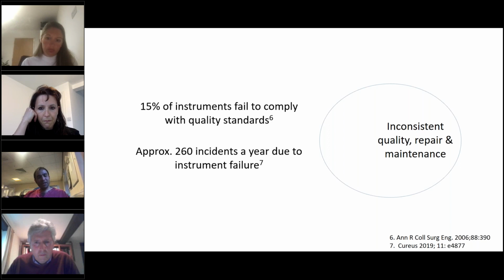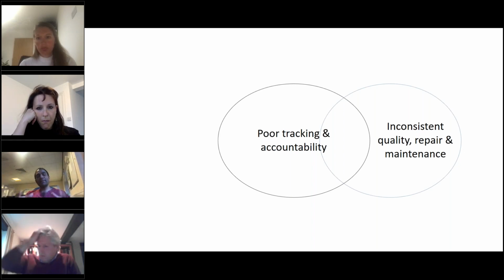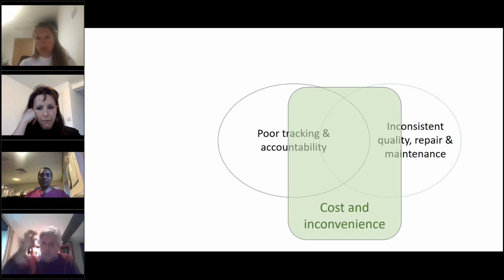But again, if this is married with the issue of tracking and accountability, it means that we have no way of actually dealing with this issue. So instruments are not tracked. You buy an instrument, and at the moment, we don't know where that product has come from. So these things together mean that there were concerns about cost and inconvenience. If you've got an instrument that you send off to repair but actually it disappears, then obviously there's a cost associated with it. There's an inconvenience associated with that.